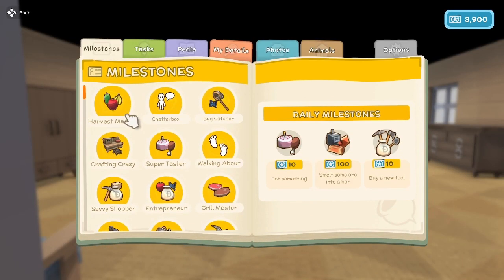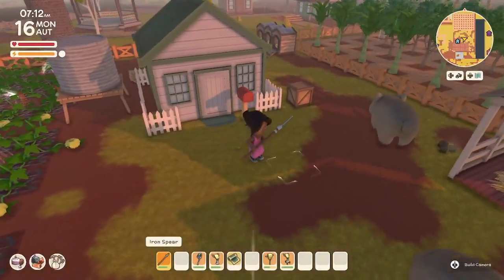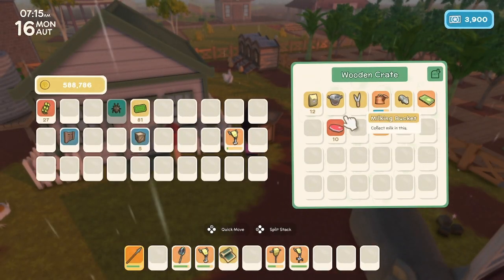Let's check out our daily milestones: eat something, smelt some ore into a bar, and buy a new tool. Okay. Well, I know for sure we'll get two of those things done. And out we go, it's another rainy day. Okay, let's get started with our farm chores.